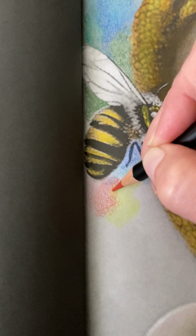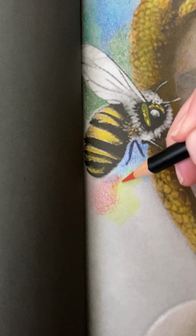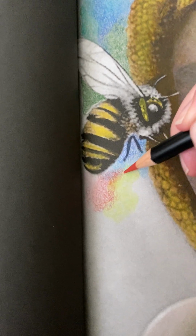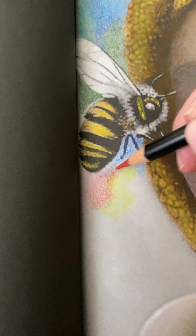Nice and slow, super easy hands. You don't want a lot of pressure on these pencils. They deliver so much pigment. It's crazy. And I am just barely touching this pencil to the paper.